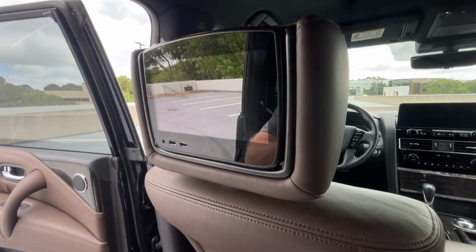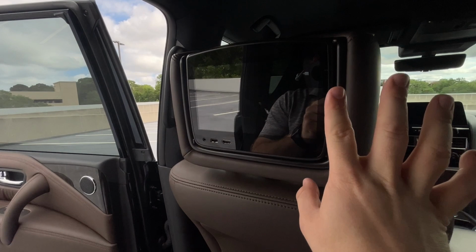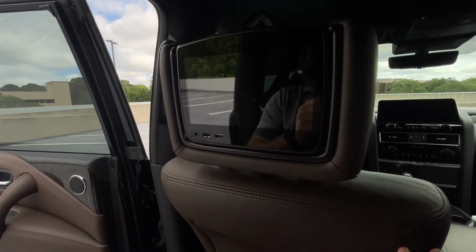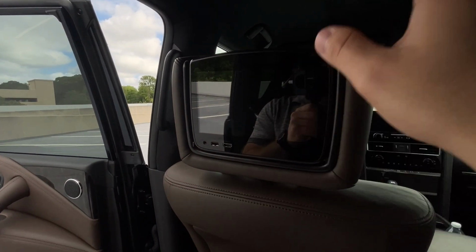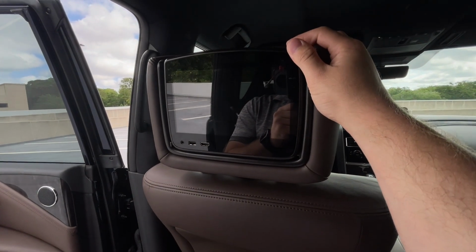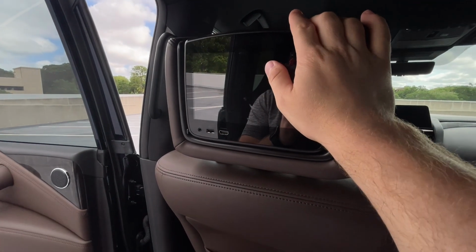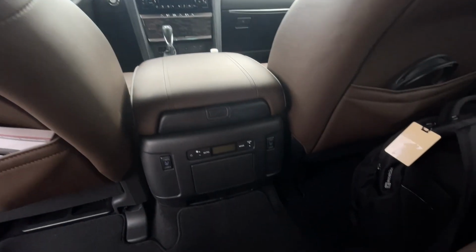It's not the best. I really prefer Jeeps because it has Netflix, Amazon, Hulu, and I believe Ford's is going to have that as well. This does not have any of that. It does have Miracast, but you can't use that with an iPhone, so I don't really see the point of it. I think most people have iPhones at this point, so I'm not a big fan of these screens. I'd skip that option if I were in the market.